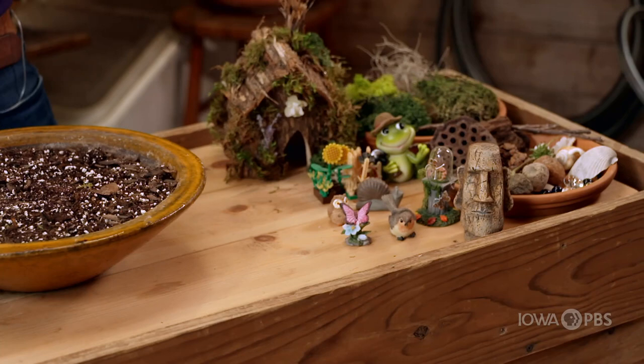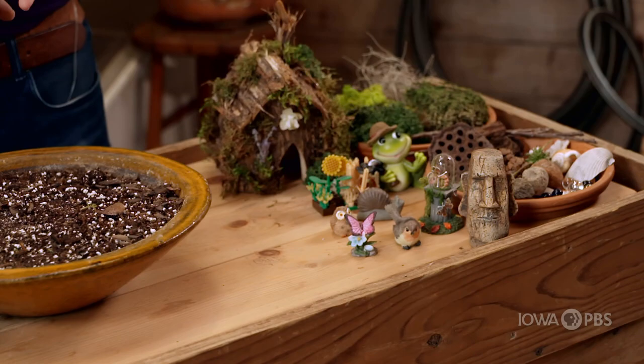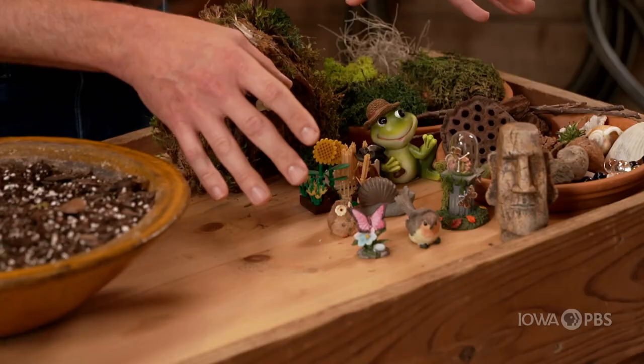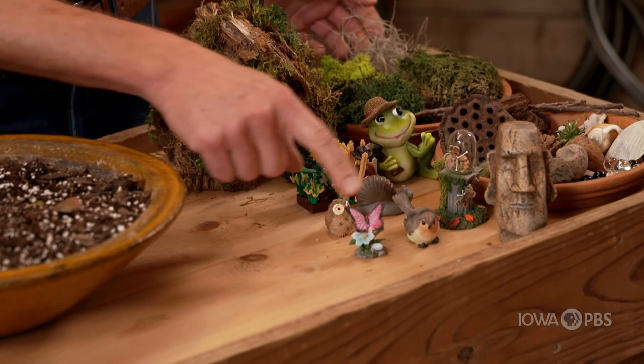After we have our theme, I like to start by looking at some of the decor. And there are lots of different options out there for you to use. You can start with little figurines like these. They range from all sorts of different things. A lot of times they have really nature-themed ideas here, like frogs and birds and insects and other things like that, including fairies, of course.